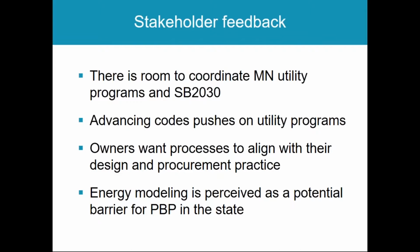And because they were kind of 2 forces acting on their designs, there was some confusion about whether the overall goals were aligned, given the somewhat different mechanisms to achieve them. As Scott mentioned earlier, the advancement of codes was noted in the stakeholder feedback as pushing on the ability of programs to achieve savings.